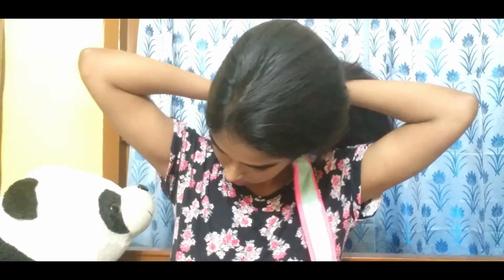So I don't have any makeup on my face, so I will be starting directly with the scrubber step. That is the first step of this facial kit. First things first, I have to tie this hairband on my head so that my hair doesn't come on my face and disrupt me while doing the facial. So let's tie this up. So I have tied my hair up, and now I will be doing my facial.